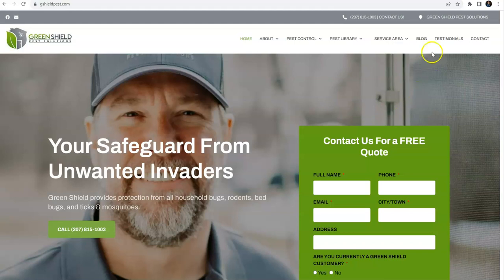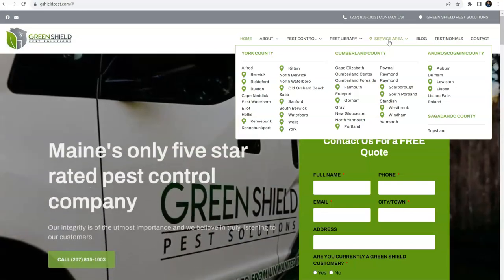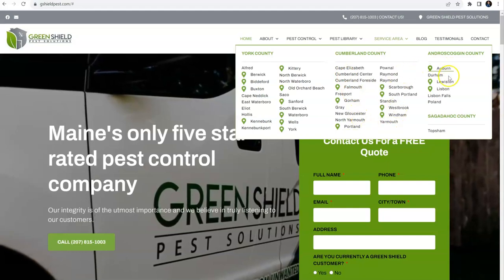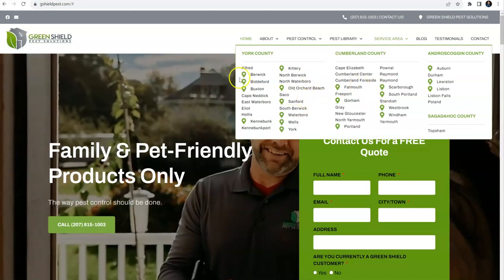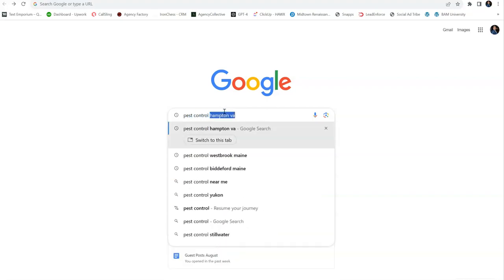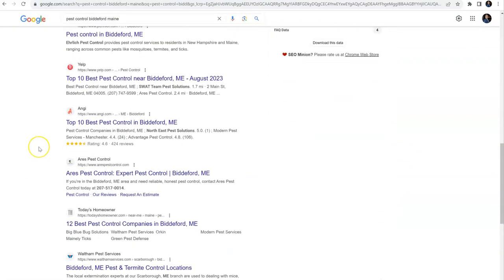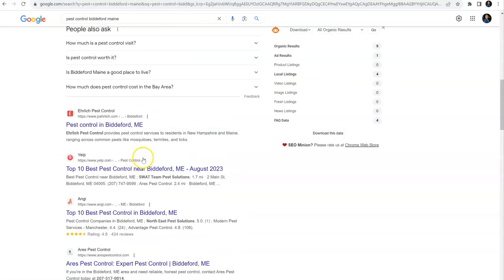So what we've been doing for them is each month we publish 2 new service areas for them, right? So they're mainly in Saco, Maine, in the Portland area, but they also service all of these other areas. So each month we go in and publish 2 new service areas for them, and we're going to continue to do this until all of these are clickable, right? But if I was to come to Google and search Pest Control Bedford, Maine, okay? You can see these guys are sitting on the first page for their Bedford page, right? Green Shield Pest Control Bedford, Maine. So that's how they're getting found for those Bedford keywords.